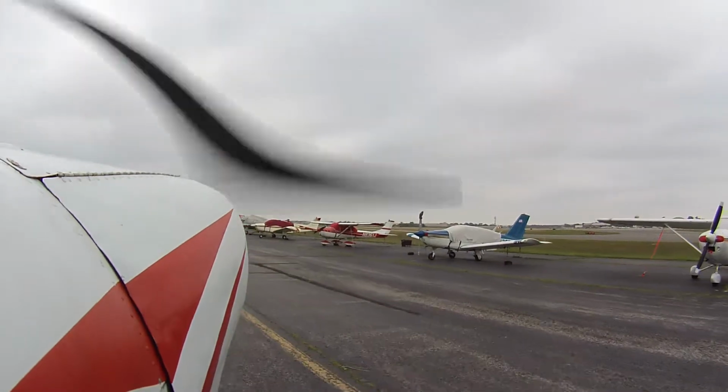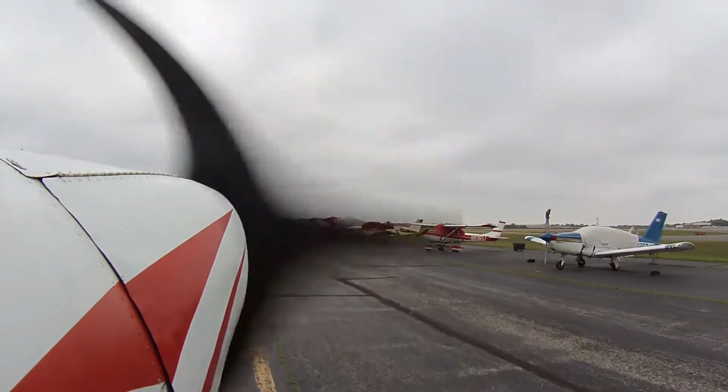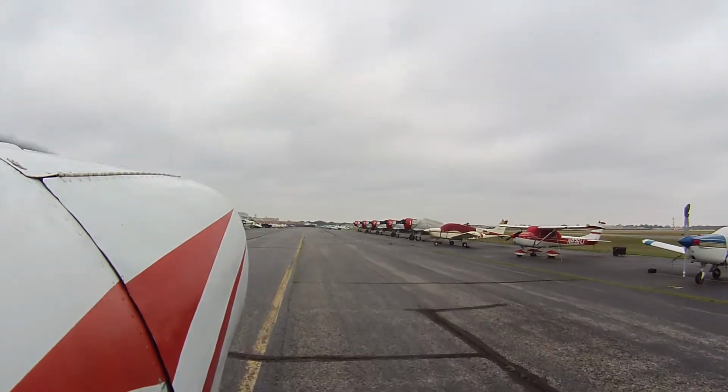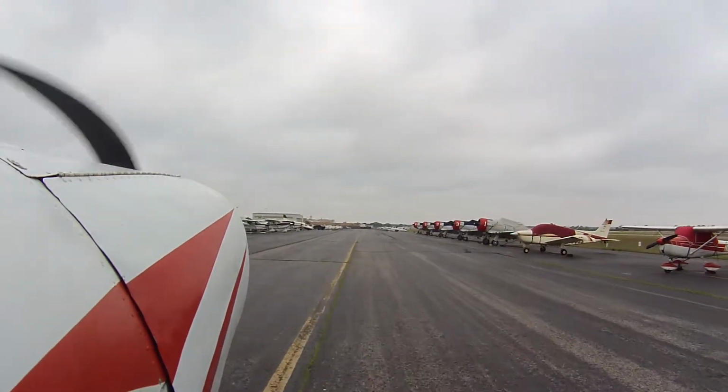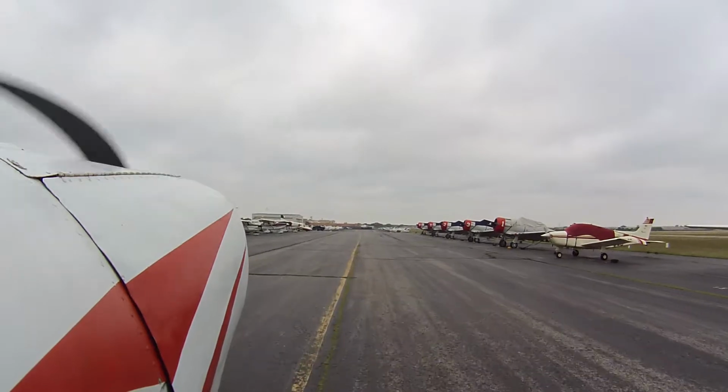If you keep the momentum just like so, go ahead and put yourself on the rudder. You'll be able to just use the rudder as necessary to maintain the center line. See? Very nice. Very nice. Perfect.